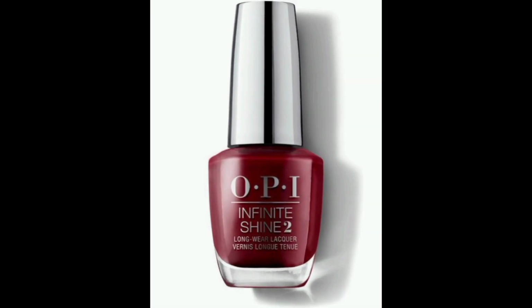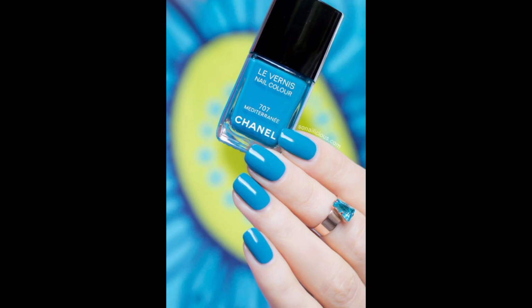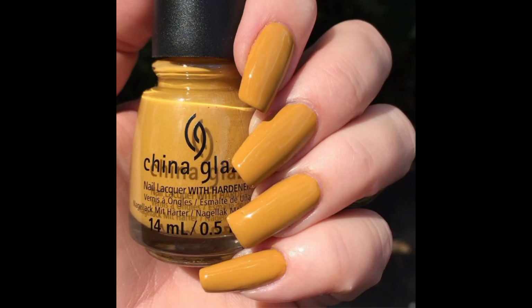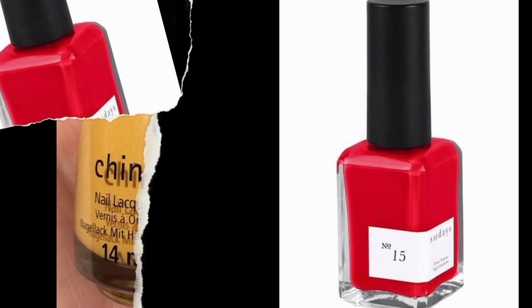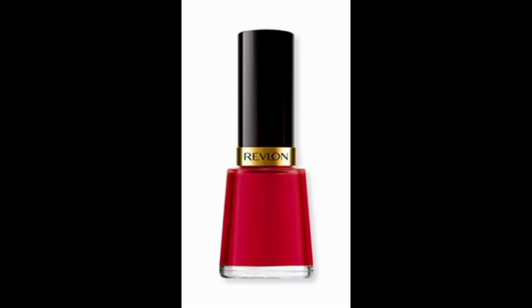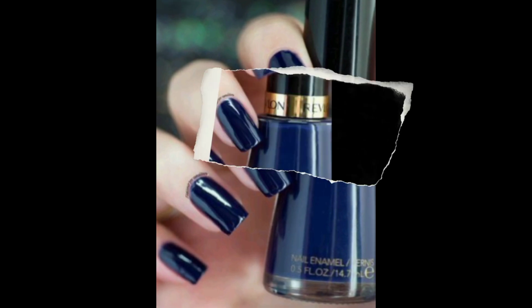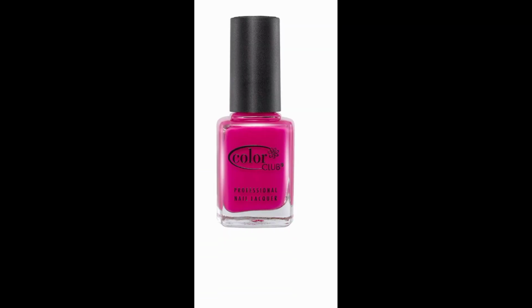Eco-conscious packaging. We believe in beauty with a conscience. That's why our packaging is eco-friendly and recyclable, reflecting our commitment to sustainability. Each bottle is a testament to our dedication to the environment and the future of fashion.